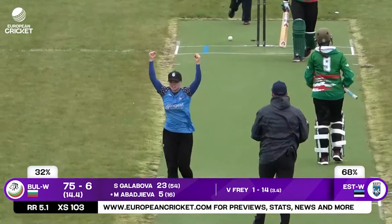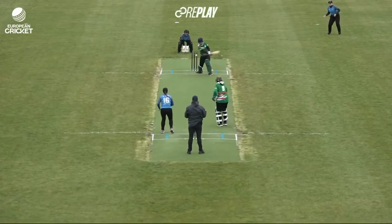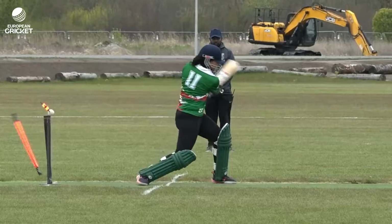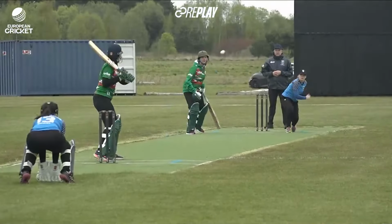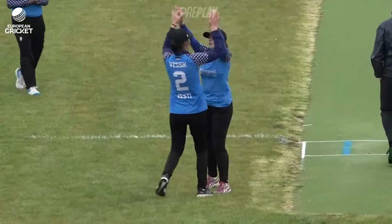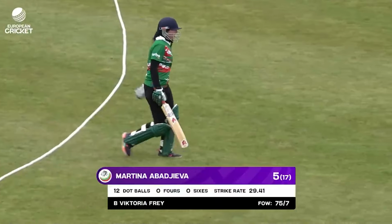Well, that's the breakthrough. That's the one they wanted. The breakthrough comes, and Martina's long little battle out there comes to an end. It's been a gutsy innings from her. She supported Slavea Galabova really well. But Victoria Frey gets the ball back, and she gets the wicket that they want in her final over. Martina will go for 5.